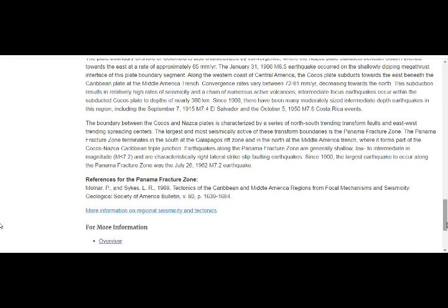So the boundary between the Cocos and Nazca plates is characterized by a series of north-south trending transverse faults and east-west trending spreading centers. The largest and most seismically active of these transverse boundaries is the Panama Fracture Zone. The Panama Fracture Zone terminates in the south at the Galapagos Rift Zone and in the north at the Middle American Trench, where it forms part of the Cocos-Nazca-Caribbean Triple Junction.